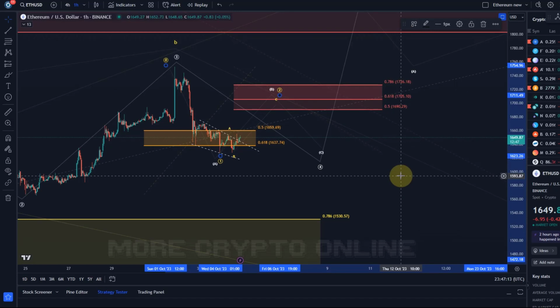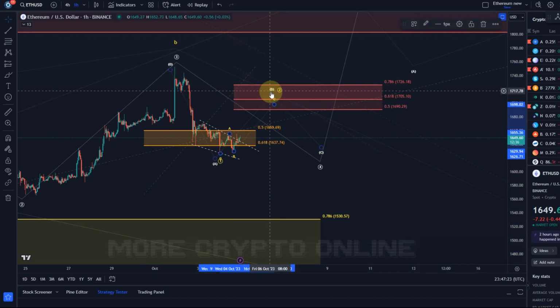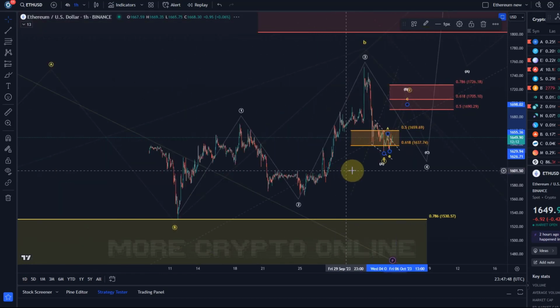But that's not so important. I mean, we're talking about the microstructure here. In the micro count, this structure here is basically the same for the white count and the yellow count. So they are basically mirrored wave counts. We should ideally see in both wave counts a little bit of a rally into resistance between 1690 and 1726. This should be an area where we expect a bit of a reaction, resistance, and then ideally a move down. And this is where they will split these two wave counts.